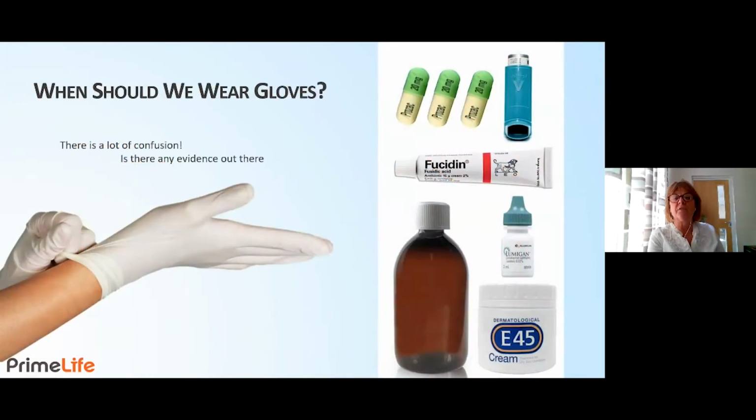So when should we wear gloves? There's a lot of confusion out there, but is there any evidence when we should wear gloves for medications? We should always refer to the WHO glove use. The World Health Organization has a leaflet on glove use, and you can find this leaflet at www.who.int/GPSE/5May/glove use information leaflet, and you can print this off and put it in as a PDF, and you can put it in with your medication information. It's really a useful, informative piece of information there.